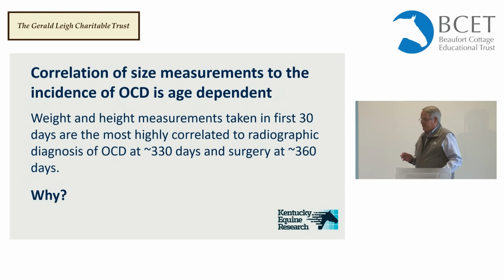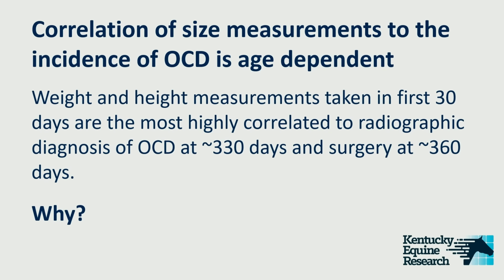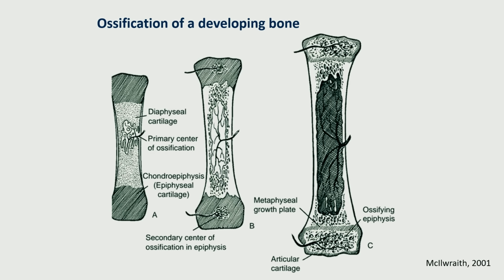So in conclusion, these data struck me as really odd. Why are we predicting OCD surgery that's going to happen in yearlings from the 1 to 30-day-old weight? Because that seemed to be the age that was most predictive and connected to the incidence of OCD. And I think the answer to that may be in the way that the skeleton develops. The skeleton essentially starts as all cartilage. And the way that bone is formed is there's a secondary center of ossification that slowly converts cartilage to bone.